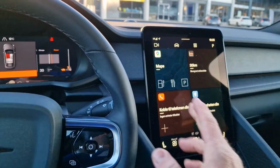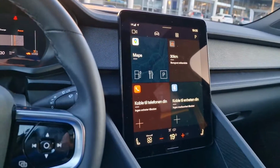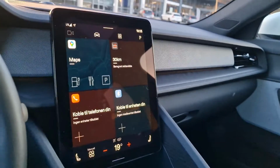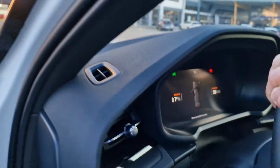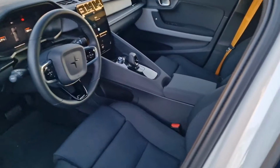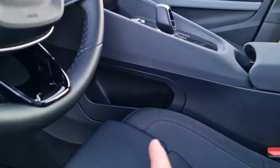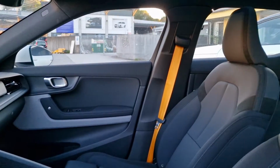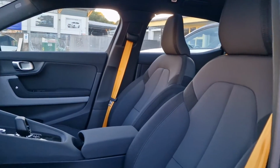This is the Android infotainment, so exactly the same as we find in the Volvo C40. But there's a different interface. So Polestar have their own interface and layout, and Volvo went for a slightly different one. But you see this abuse of space. Huge center console. We got some small storage rooms on the side here. But besides the abuse of space, it's actually a pretty cool and good looking interior.